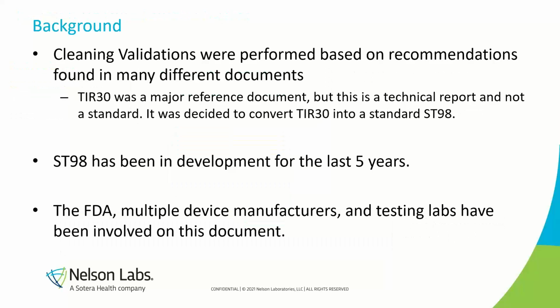So a little bit of background. Cleaning validations have been performed primarily based on recommendations found in many different documents, such as the FDA guidance document on labeling and validation for reusable medical devices, which was published in 2015 initially. And then also AAMI TIR30 was a major reference document that was used for cleaning validations. However, both of these documents are only reference documents, and TIR30 is a technical report.